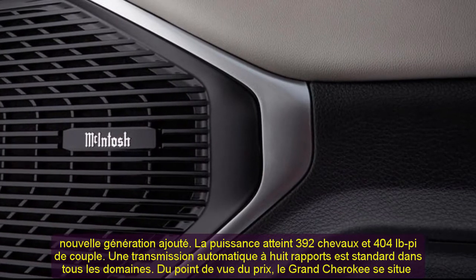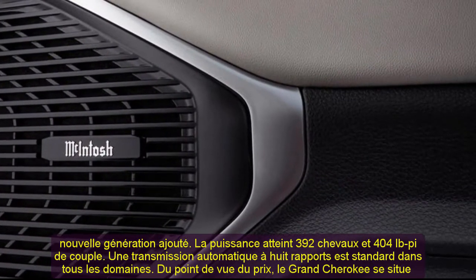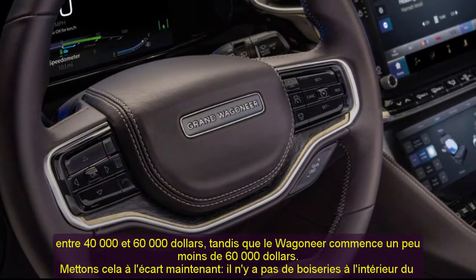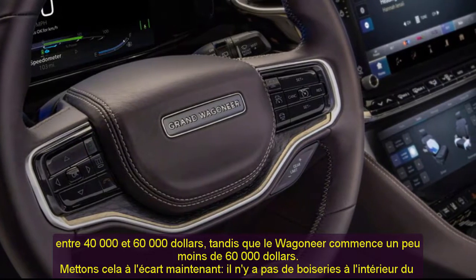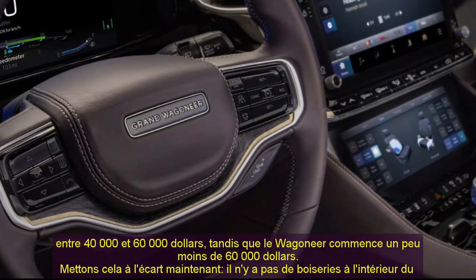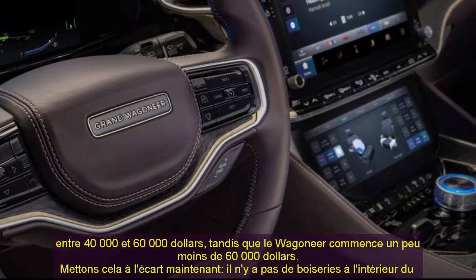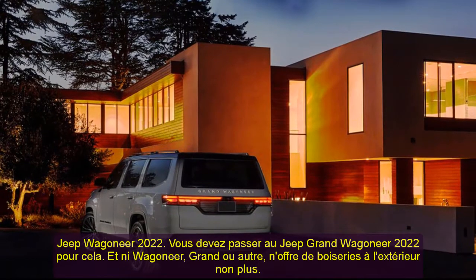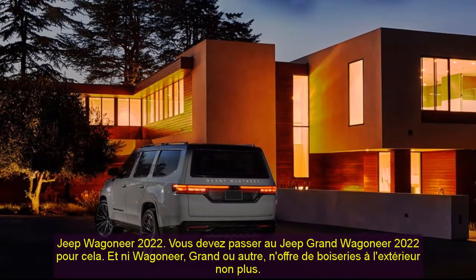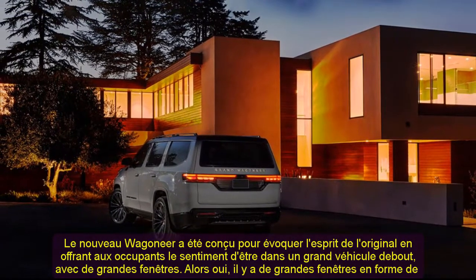No wood inside or out of 2022 Jeep Wagoneer. Let's just get this out of the way right now, there is no wood trim inside the 2022 Jeep Wagoneer. You have to step up to the 2022 Jeep Grand Wagoneer for that. And neither Wagoneer, Grand or otherwise, offers wood trim on the outside, either. The new Wagoneer was designed to evoke the spirit of the original by offering occupants the sense of being in a big, upright vehicle, with large windows.